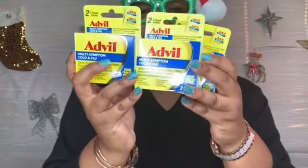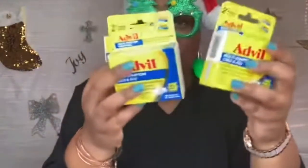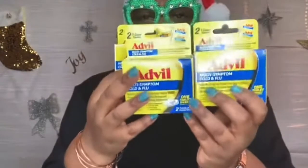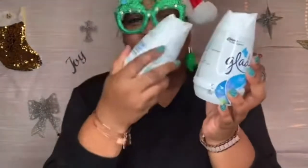If they adjust the coupon down to a dollar like they're supposed to, because it's in a coupon policy. If it matches and it's for more than a dollar, they're supposed to adjust it down to a dollar. So it matches. That coupon matches this item. It says any Advil multi-symptom cold and flu. All right, so these are free at the Dollar Tree with that coupon. Free. Free Advil.